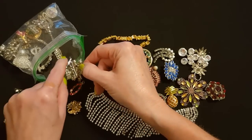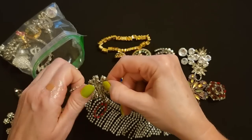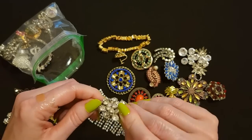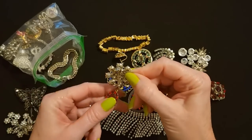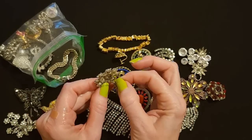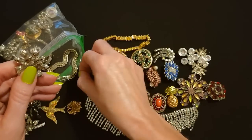I think I have some stuff stuck together here. I do. I don't know how that got in there like that. We have an earring stuck to a pin. A little pierced earring. Put that there.